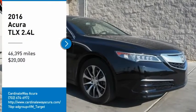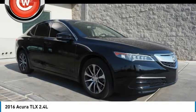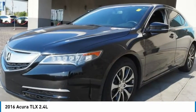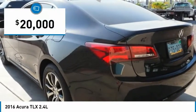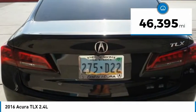Come test drive the 2016 Acura TLX. The Acura TLX impresses drivers with its nimble handling, great fuel economy, and long list of high-tech features. It comes with an extremely quiet interior, spacious front seats, and smooth ride quality, and is priced below $20,000. This vehicle has less than 50,000 miles.